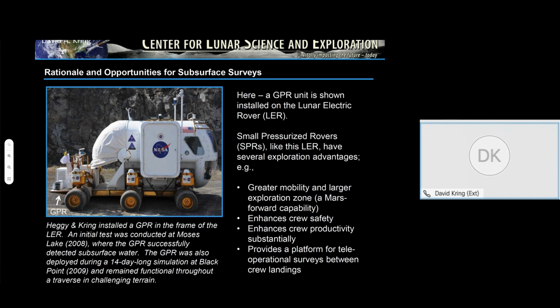These types of rovers provide greater mobility in larger exploration zones than walking EVAs, which is a Mars forward capability. The rovers also enhance crew safety, enhance crew productivity substantially, and there are NASA documents that say as much. And they provide a platform for teleoperational surveys, which I've said once before. Next slide.